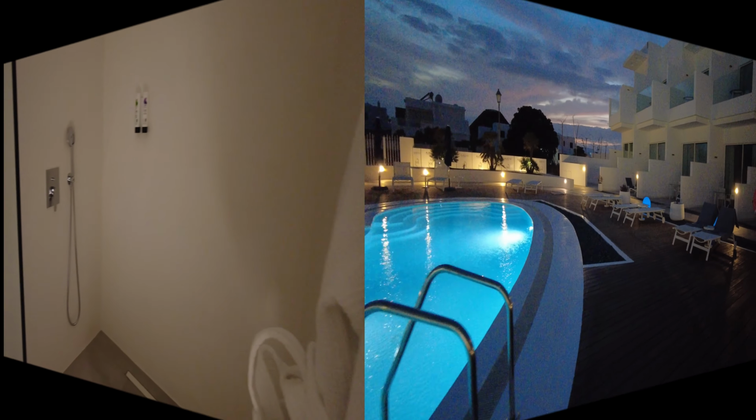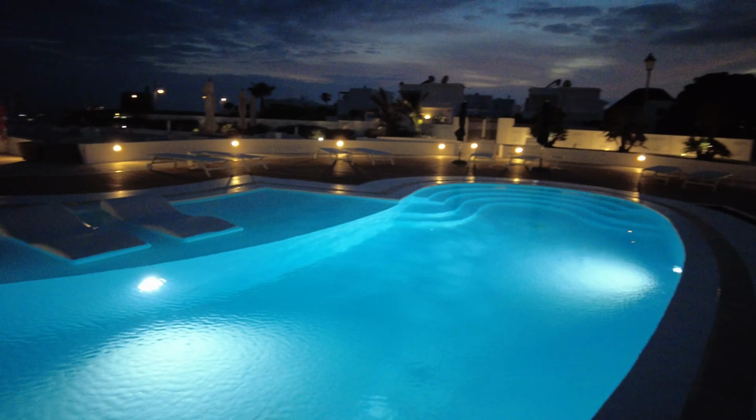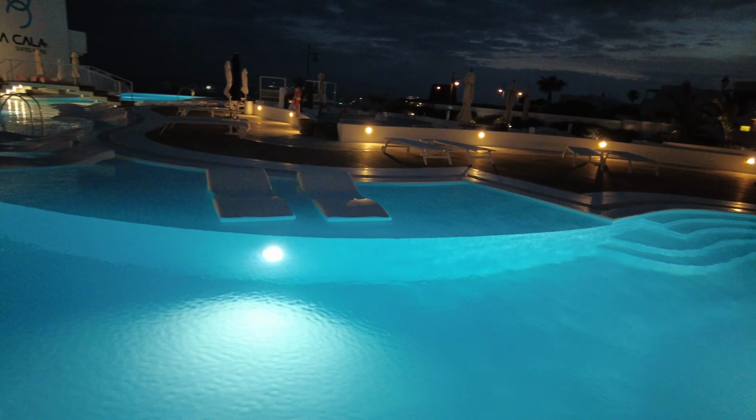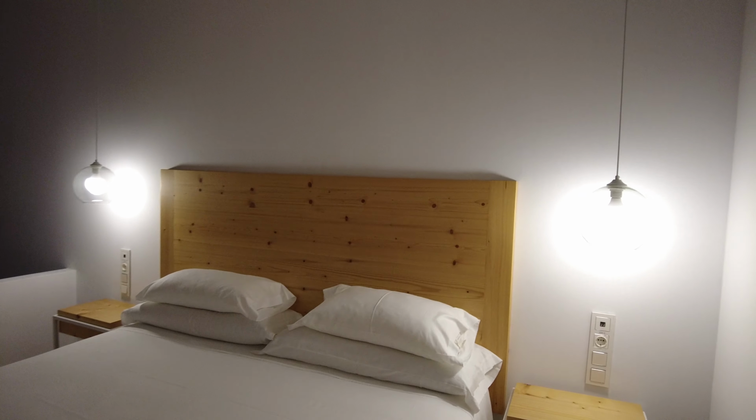Breakfast is included. The hotel offers free Wi-Fi, a gym, a restaurant, bar, snack bar, garden, multiple pools, and it says it offers a spa, hot tub, and airport shuttle, but we don't really know because we didn't use those services. The standard room is very spacious and can easily sleep 3 people.